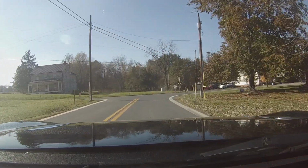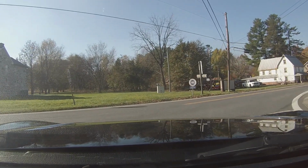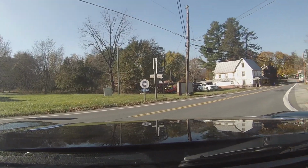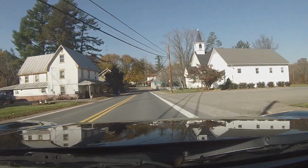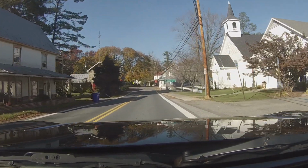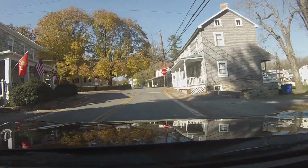And he said something about the church here. So, we're back to this. Wolfsville Road. We're going to go this way. Down into Wolfsville. There's the church. Boy, what a cool bunch of roads. I've been on some really cool roads today.